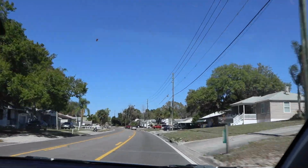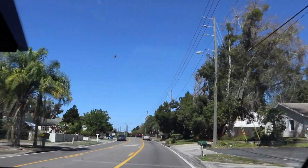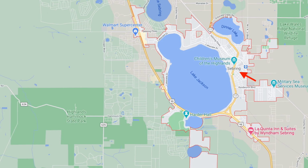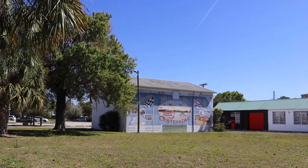We came in through the back entrance of the park when we arrived, so we decided to go out the front entrance and see what was on that side. As we were driving, we saw signs for historic Sebring, so we went in that direction to check it out.